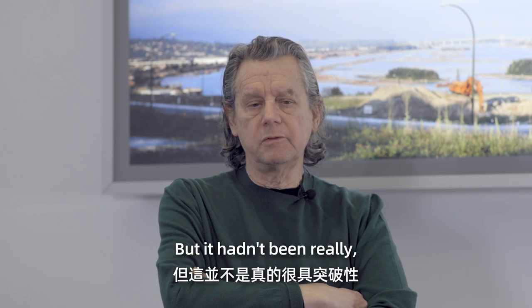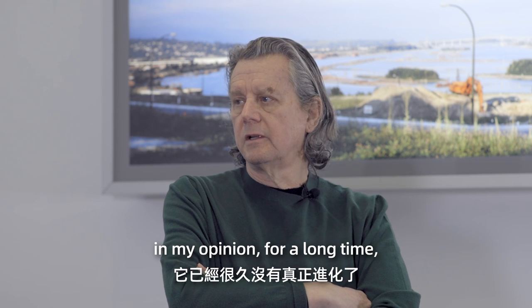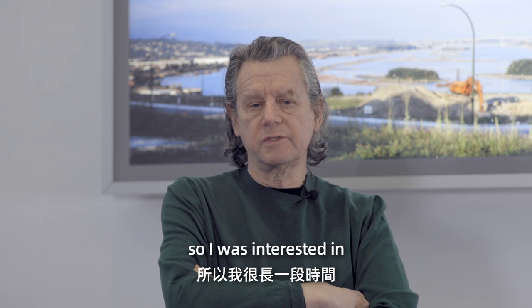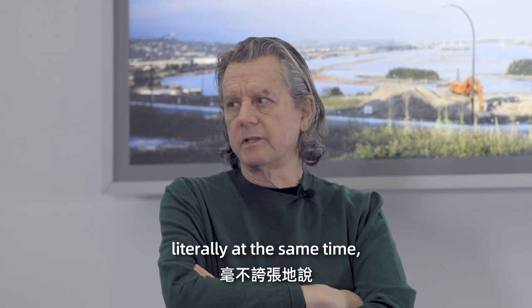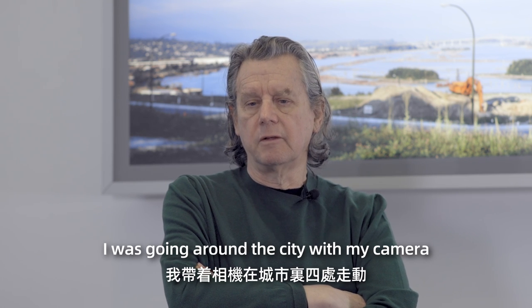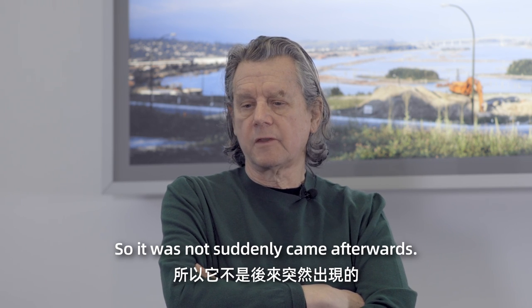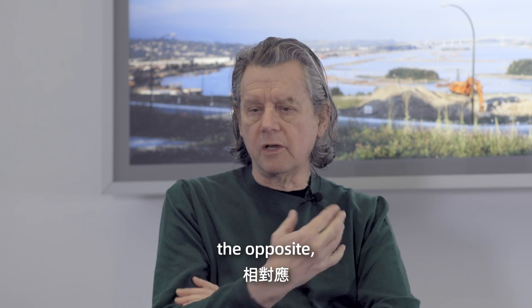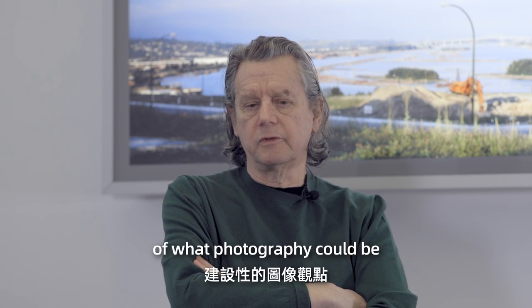But it hadn't really been evolved, in my opinion, for a long time, and it hadn't been used seriously by an artist. So I was interested in that problem very elaborately for a long time. But at the same time, literally the same time, I was going around the city with my camera, trying to make pictures of the city. So it was not something that came afterwards. It was a counterpart to this interest in the opposite, which was this constructive pictorial view of what photography could be.